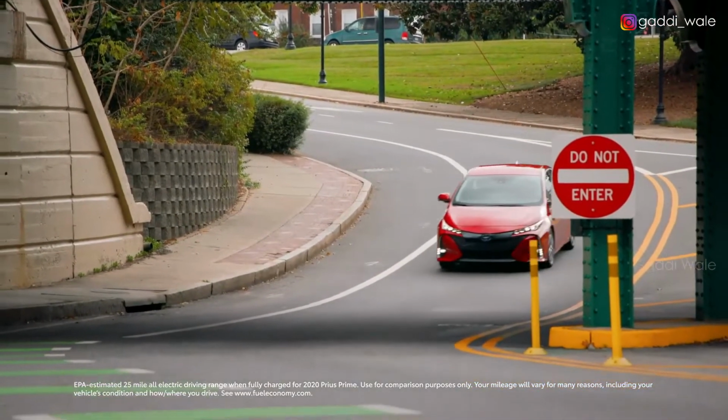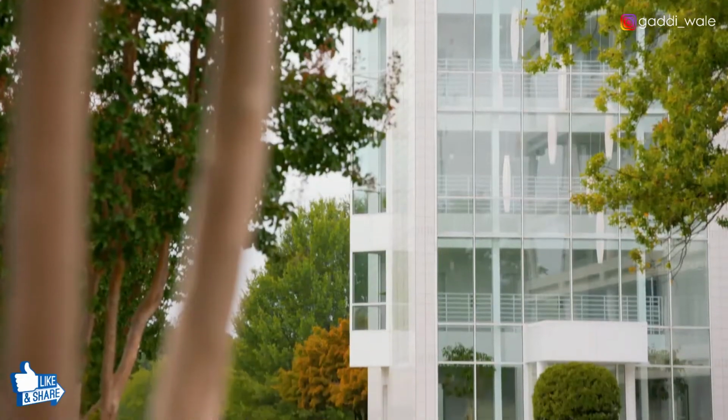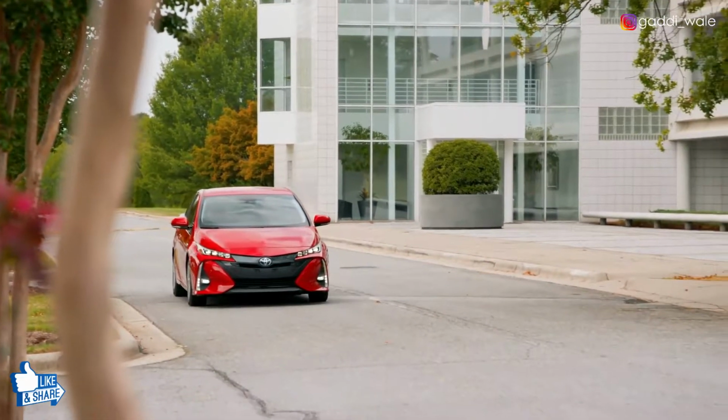that allows for all-electric driving for up to 25 miles. Stay tuned to learn more about Prius Prime later in the video, but for now, let's find out more about Prius.